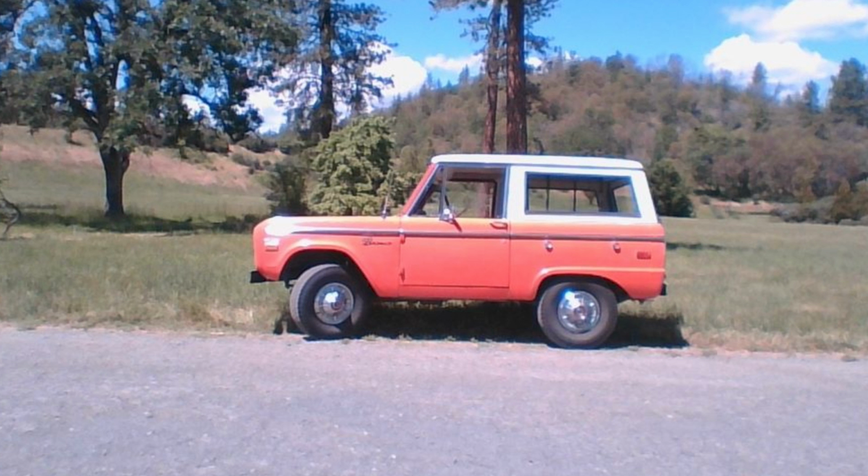Mine has so many missing pieces. I don't feel like I have to drive a $250,000 Bronco. Right. I like the $60,000 Bronco a lot more for a quarter of the price.